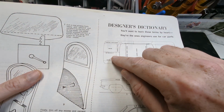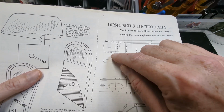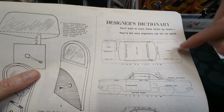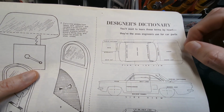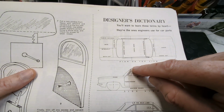See, deck. This is called the wind split down the center of the deck. Deck cut would be the line where everything meets together there. See, this is forward into the car, this side here. So backlight header, roof panel, windshield header, cowl panel, hood cut. And then let's see here.